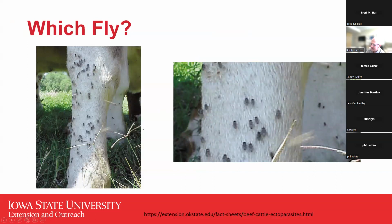All right, and this one here, it's on the legs, and I can tell you this animal's in a lot of pain. There's a lot of stable. I gave it away. They're facing up and they're on the legs. So it's almost certainly a stable fly. That's a lot of stable flies for one animal to have. It's very painful.